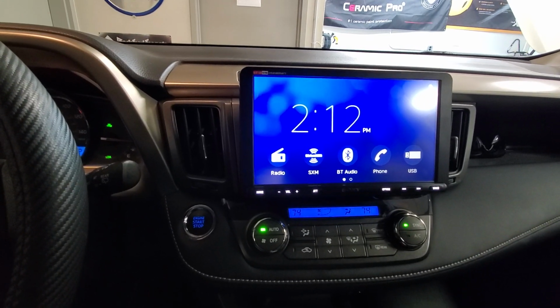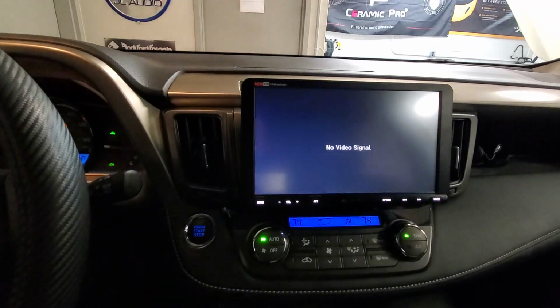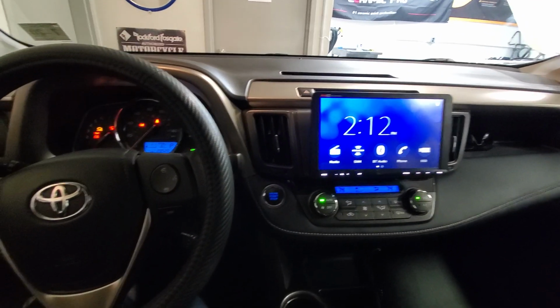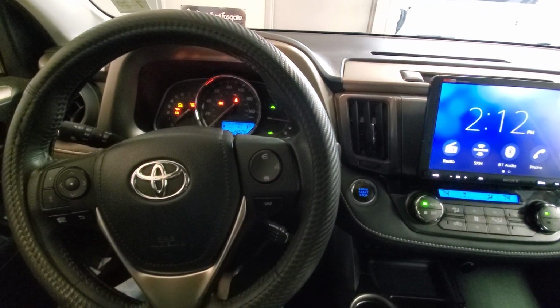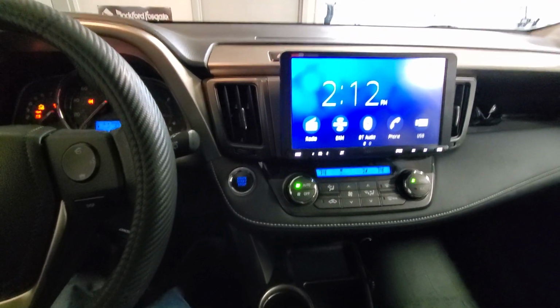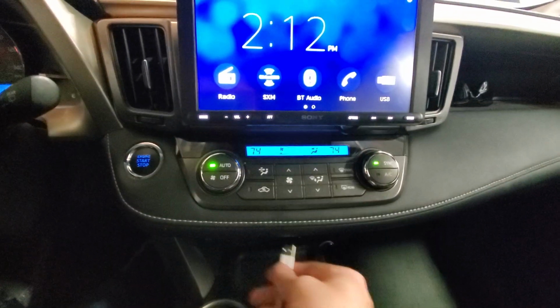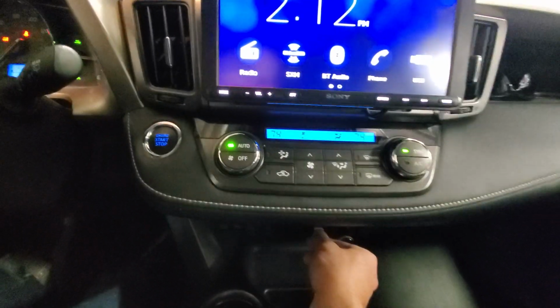We also integrated their factory backup camera. Comes up on the screen there. We also integrated their steering wheel controls: volume up, volume down, track forward. Those still all work. And we also integrated their factory USB port, which is down here. It's hooked right to the head unit.